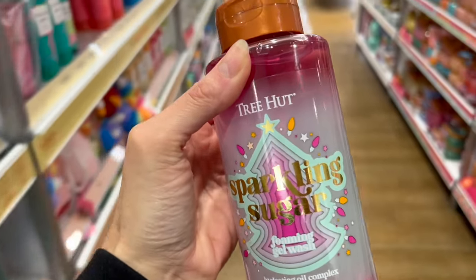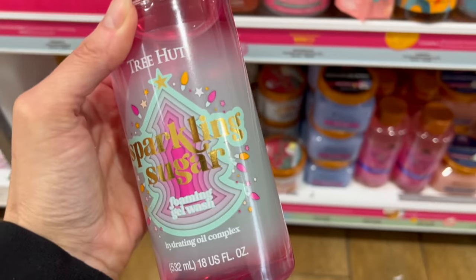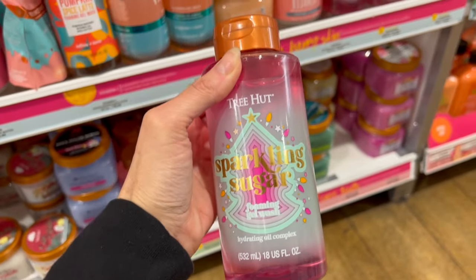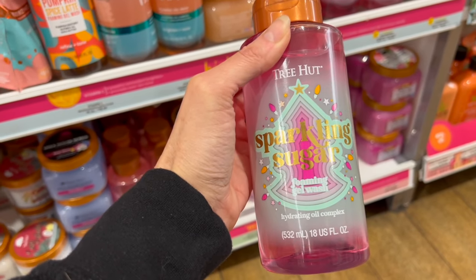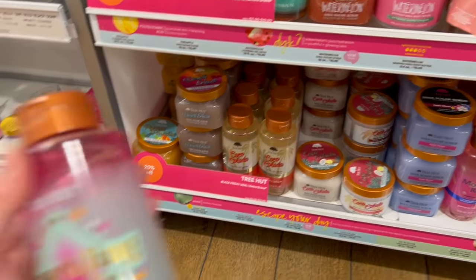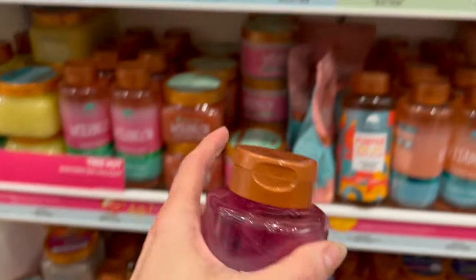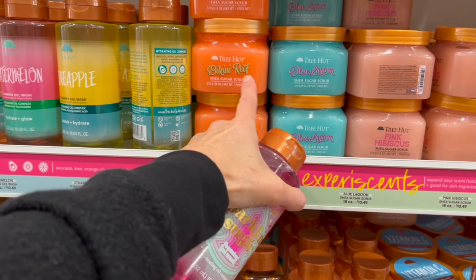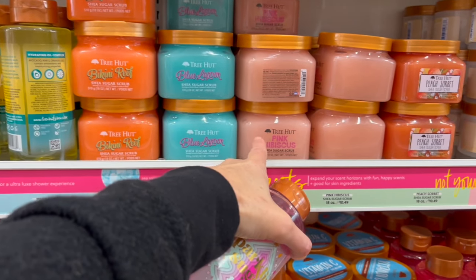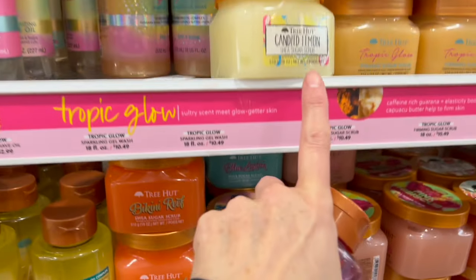Let's come down here. Yes, you guys, we have even more over here. Let's see if we have any in stock still. There's also a third display, you guys, of Tree Hut items in the front of the store. So we do have some Christmas scents like the Sparkling Sugar right here. We have Bikini Reef, Blue Lagoon, Pink Hibiscus, Peach Sorbet, Candied Lemon.